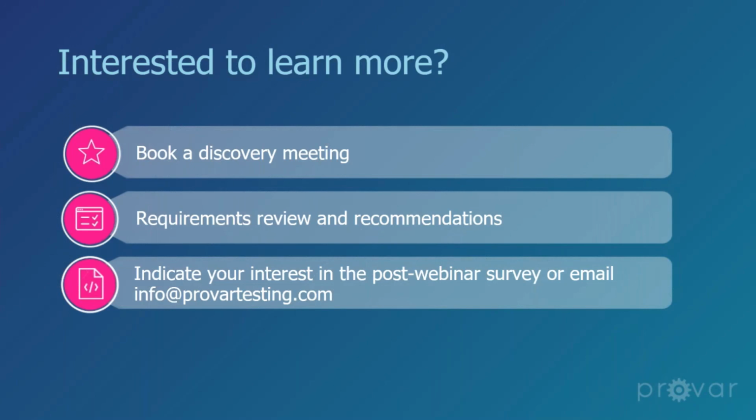So if you're interested in learning more, what I would suggest is that we book a discovery meeting where we can do a deeper dive and really understand your own requirements. You're going to have different tooling internally. You're going to have different challenges that you've come across, and we can discuss them in depth. As part of that, we can also review exactly how we can achieve that. So by all means, you can fill out the post-webinar survey or email us as well, or email myself.